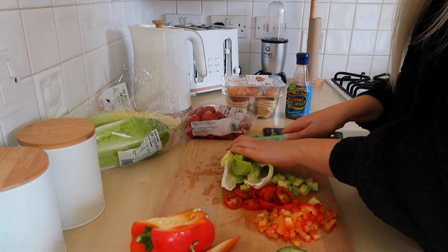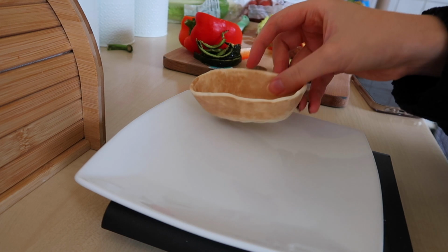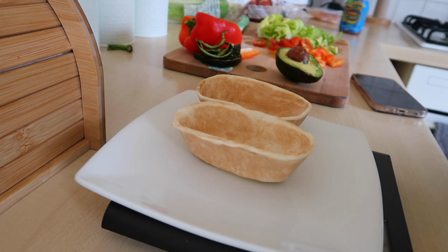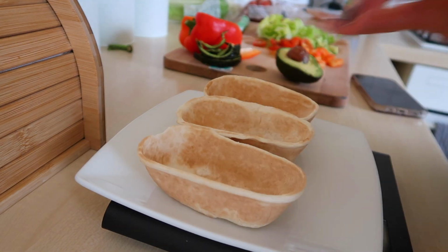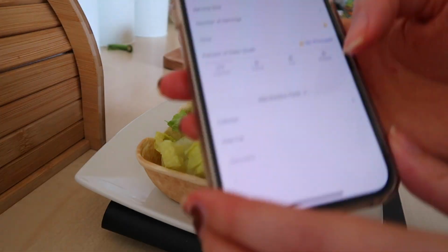I love it. So yeah, I just cut up everything really finely, because obviously we're gonna put everything into the taco boats, and these ones are tiny. So then this is the point where I weigh everything out. So I used 3 of the mini taco boats, just use 2 of the normal ones if you have the normal sized ones. Then I just put everything in.